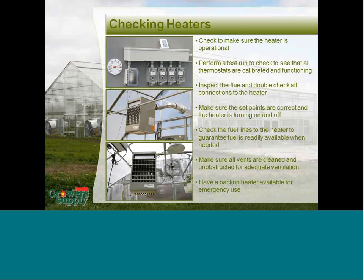You also want to check your heaters. Again, the more efficient your heaters are, if they don't have to work as hard, you're going to end up saving fuel, and with the savings of fuel, you're going to end up saving money. Helps to keep you comfortable, and also if you are doing a winter crop, you want to make sure that the heaters are working properly so that you don't have any kind of freezing.